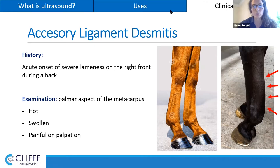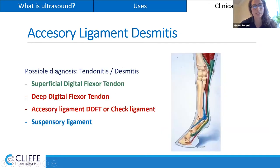So as you can see in those two images, in this image you see that the tendon is not swollen and is in normal shape. And here you see that there is this area of swelling all over the tendon at the back of the leg. So this is quite indicative of tendon or ligament injury in this area.